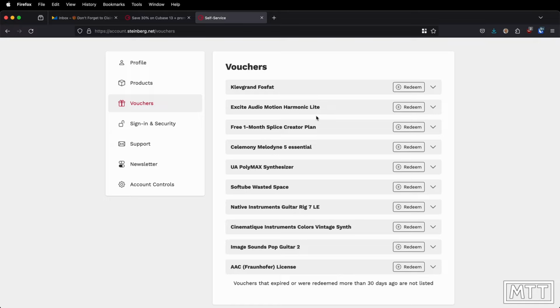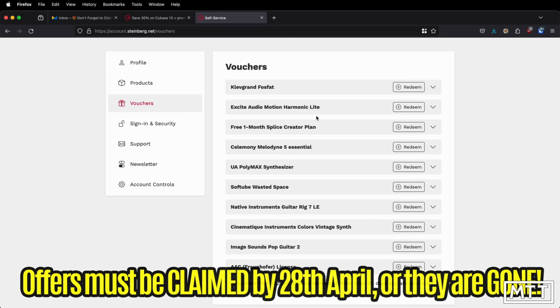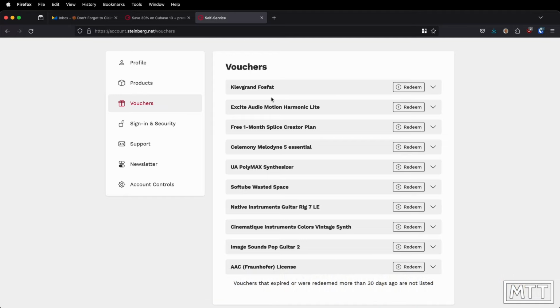But the important thing is you've only got 9 days left to do this. So these will expire on the 28th of April. So if you don't go through and redeem the things that you want, then they will be gone. So make sure you do that as soon as you can. So for instance, I'm not going to do any of these on screen because they may well reveal something personal, or that kind of thing. But basically follow the instructions on screen and you can redeem all of those.